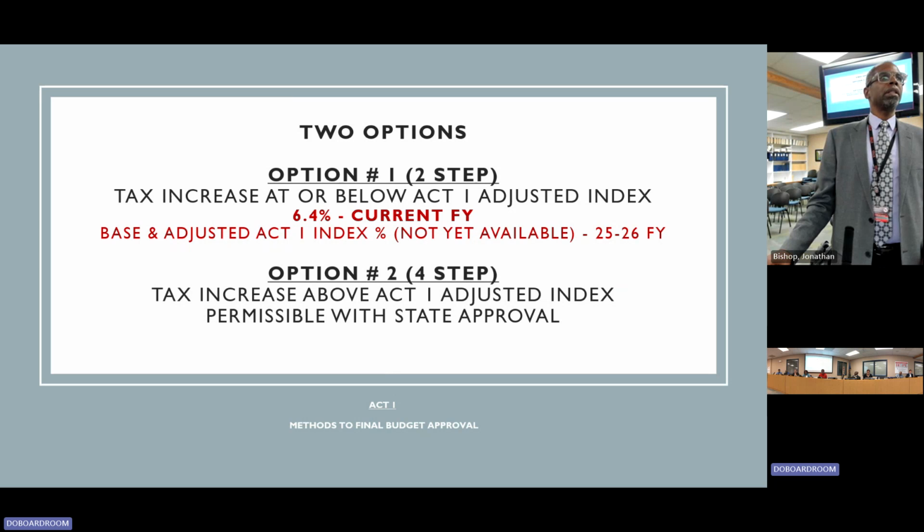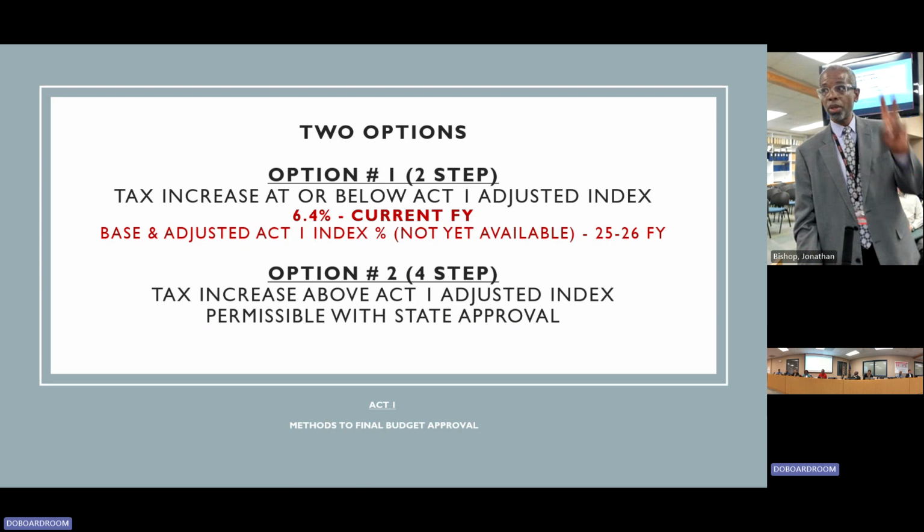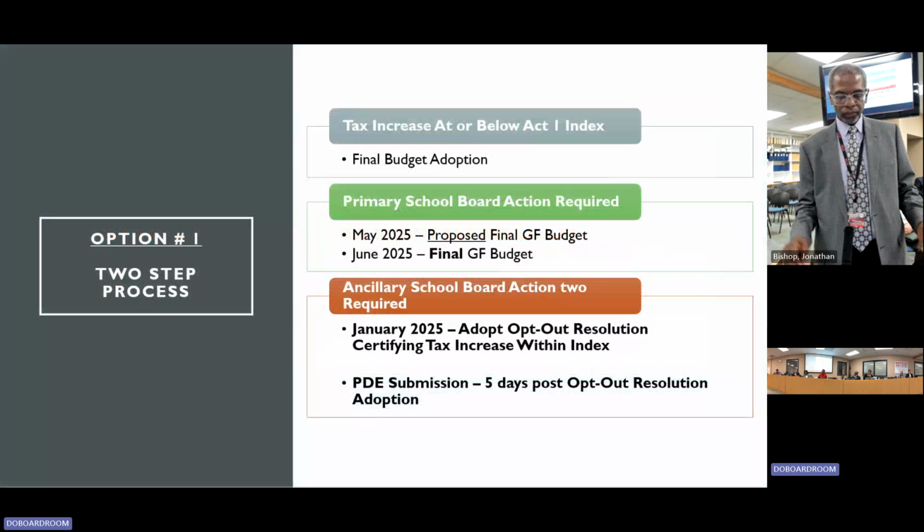The other option is a four-step process, and that is the option that applies in those instances where the board is seeking to raise taxes above the adjusted Act 1 index. So two pathways, two avenues to get the budget developed.